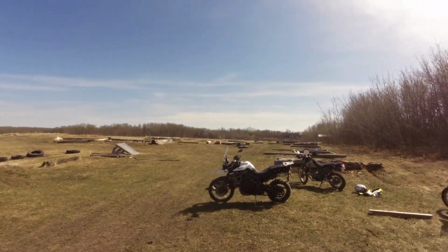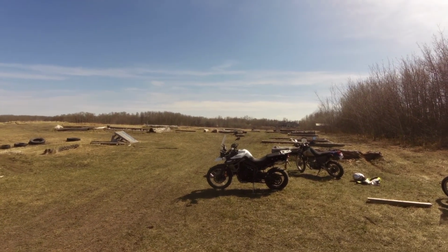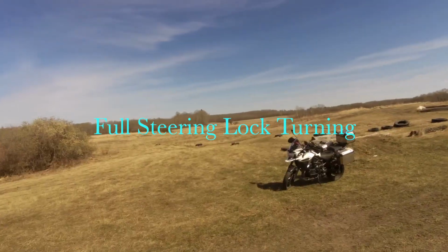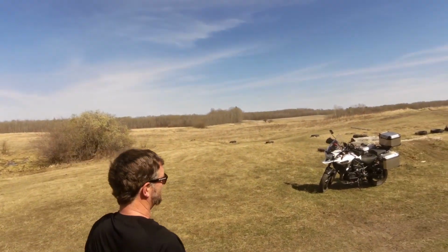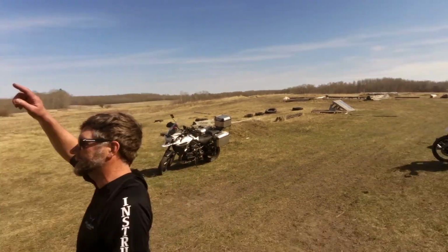Okay, so this exercise is tight circle turning at steering lock, standing on the pegs. That's awesome. All right. First Suzuki's already down, so I should be okay. Right. Take a big loop and make it tighter and tighter. Okay.